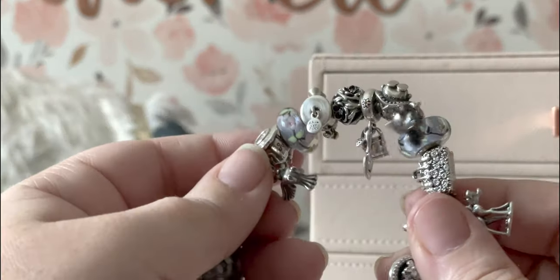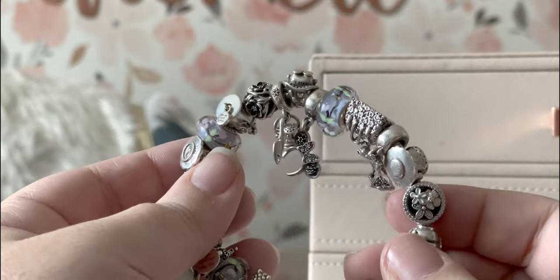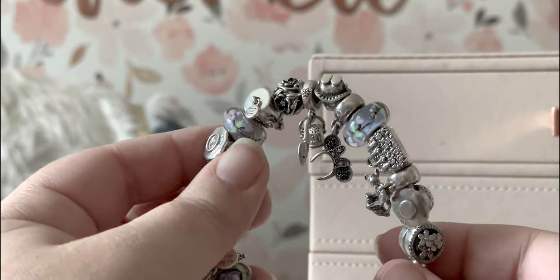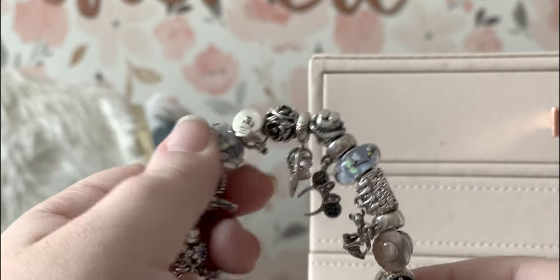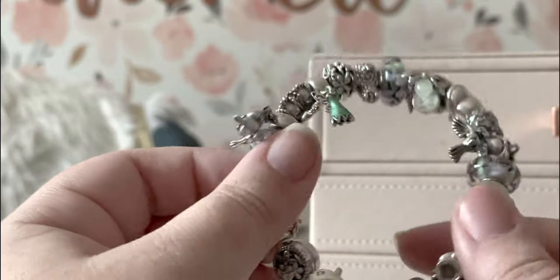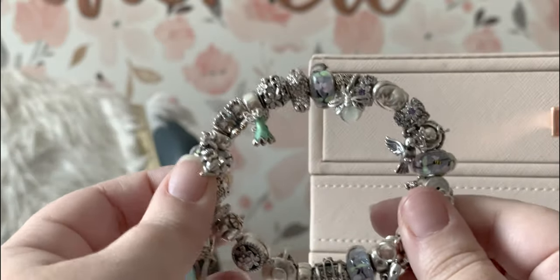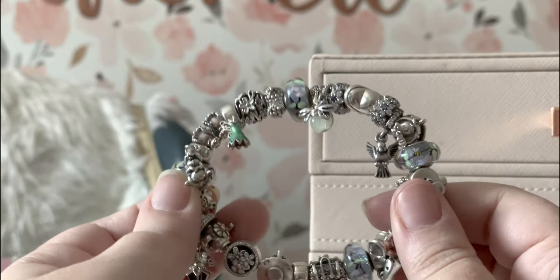And so on this side, I have my Mickey Mouse dangle ears charm. And that is a placeholder. Eventually, I would really like to get Tink's shoe to go opposite it, but I haven't found it yet. And my little firefly turns green when he glows in the dark. But as you can see, this bracelet is wearable, but it is full. And they do stretch over time.